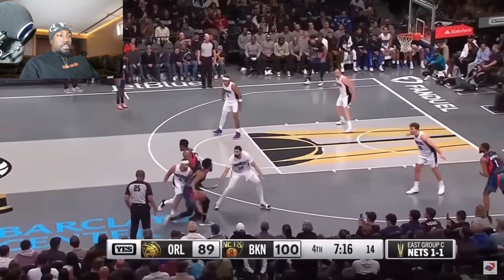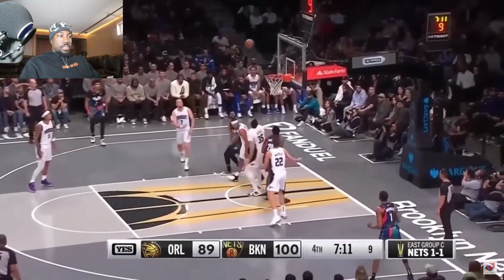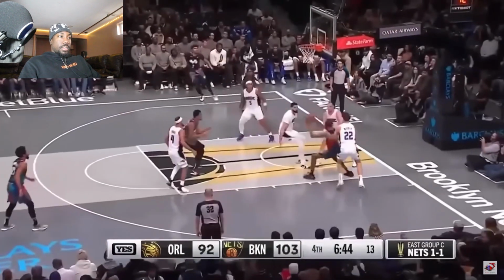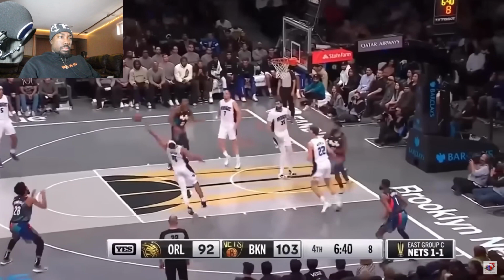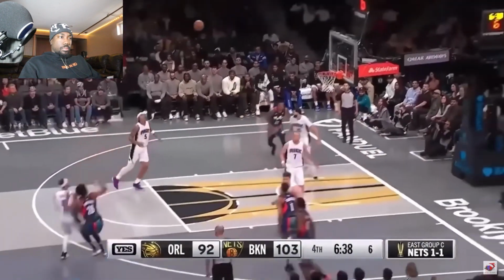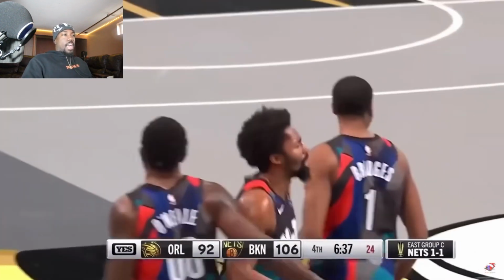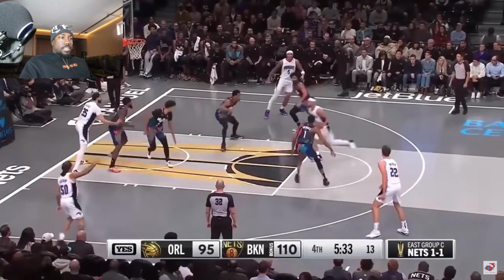And a foul called on Ingles. That is two team fouls on the Magic. Dinwiddie floats it up. High! It's good! And a foul! Bridges takes the baseline. Kicks it out. Johnson. Extra feed. O'Neal. For Dinwiddie. Count it! Dinwiddie just making it happen. Spencer Dinwiddie is in the zone. 4-point play. Hey, great job by Cam Johnson.